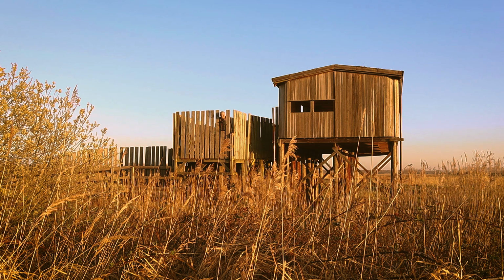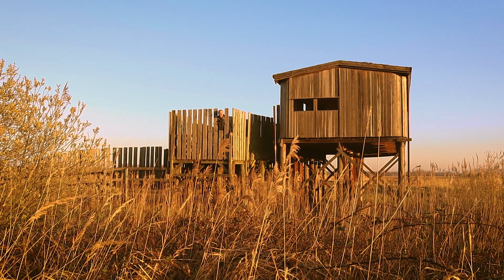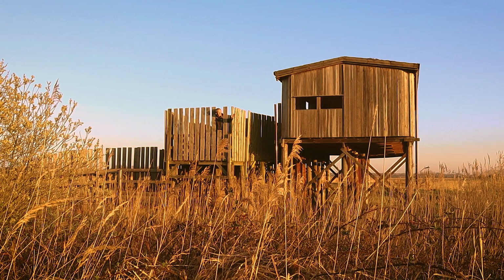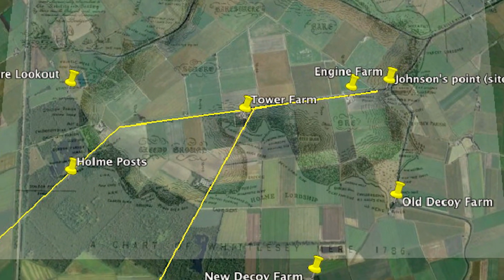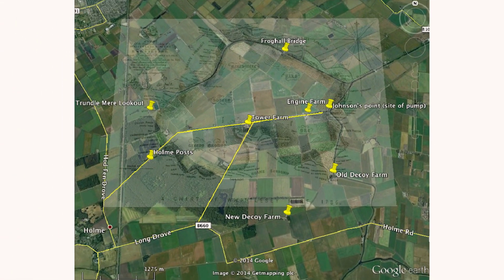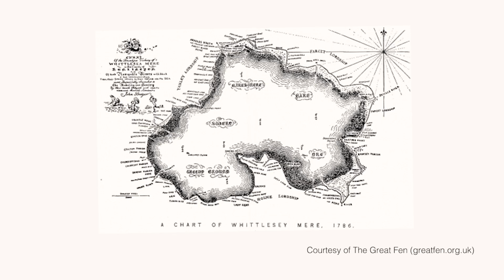So welcome back to Holme Fen, and welcome particularly to Trundle Mere Lookout hide, which is where I'm standing now. I'm at the northeastern tip of Holme Fen, and all on my left hand side, your right hand side, all of this area here, including where we're standing, was once Whittlesea Mere. Now Whittlesea Mere was a huge lake. In fact, it was the largest lowland lake in the UK, 6 miles across, but it wasn't very deep.